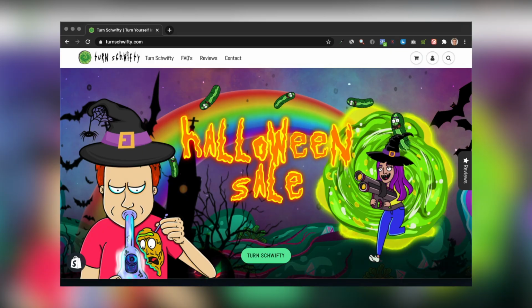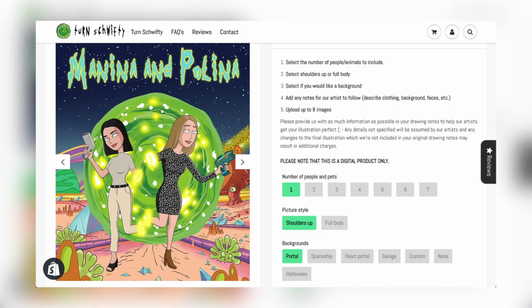Alright, so let's take a look at the new store I recently built. It's called turnshwifty.com. So what this store does, it turns people into cartoon characters. To be more specific, it turns people into Rick and Morty style characters. Customers upload their photos, choose the number of people, choose the picture style, and also choose which background they would like. Note that what they're buying is actually a digital illustration. We are not selling them any physical products, and that is the beauty of it.